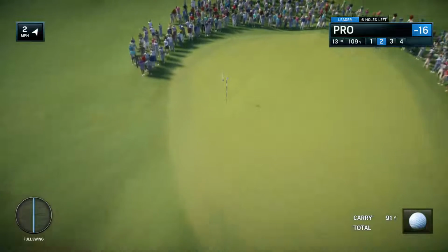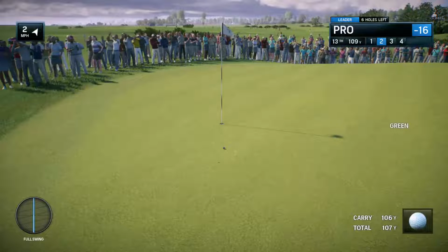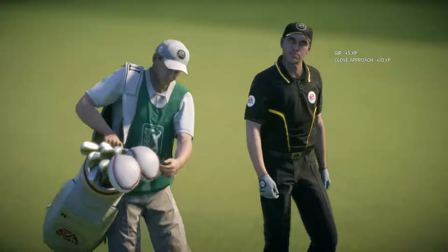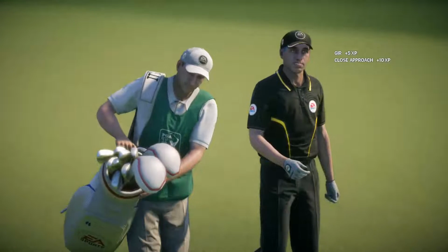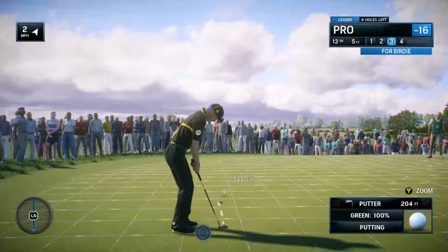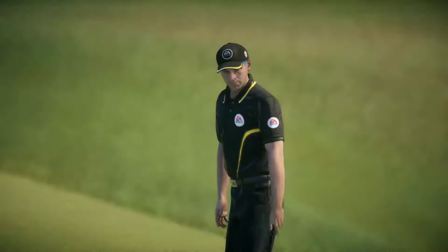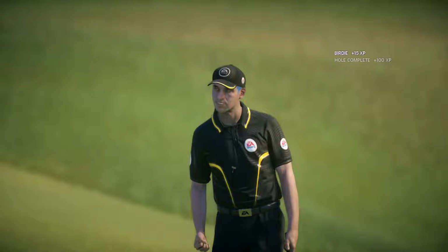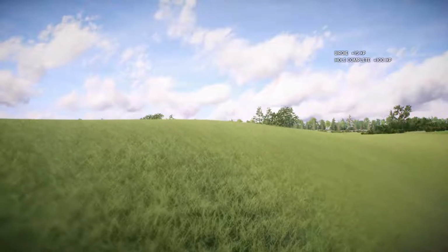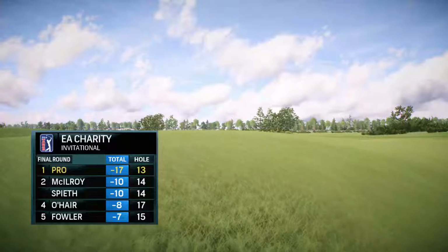This looks like it's going to find the target. Good chance now for a birdie. That was an outstanding play. Well, it's almost a guarantee there after that shot. And this will be a 5-foot putt here. And he has it. A good putt redeems all.